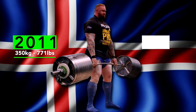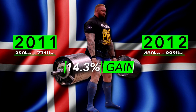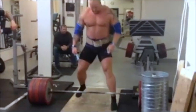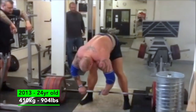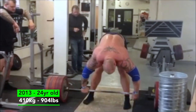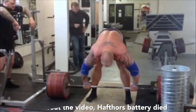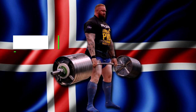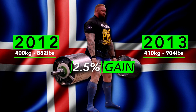Hafthor's deadlift progression from 2011 to 2012 is absolutely incredible, with a 14.3% improvement over the prior year. Hafthor's improvement from 2012 through to 2013 was far more modest compared to the previous year, but he still managed an impressive 2.5% gain.